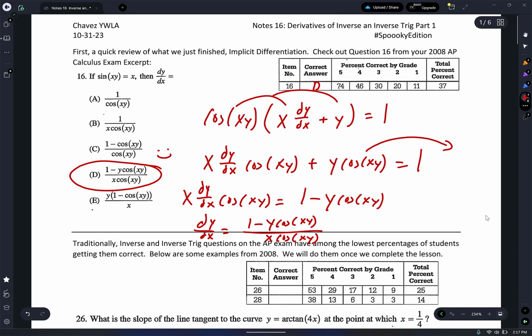I'll say the same thing I said when we first did this question. This type of question is what's separating the 5s from the 4s. You can see that 74% of the 5s are getting this question correct, and 46% of the 4s are getting this correct. So a big drop.